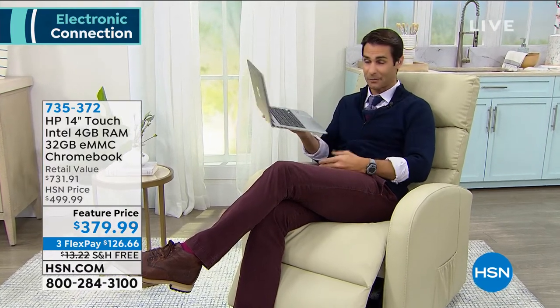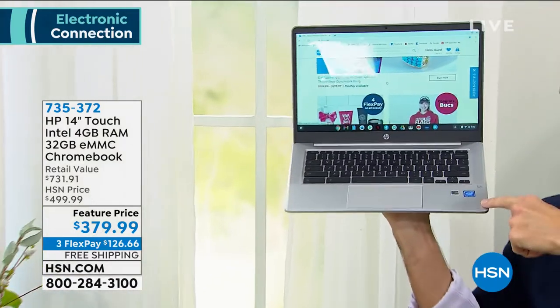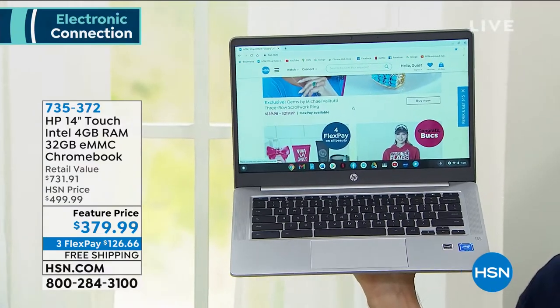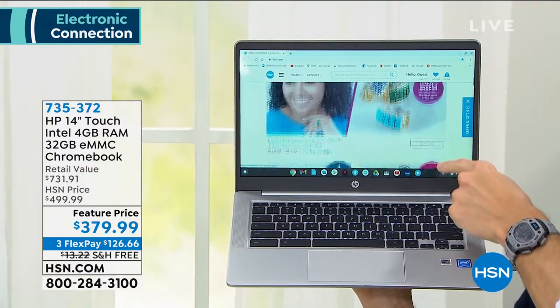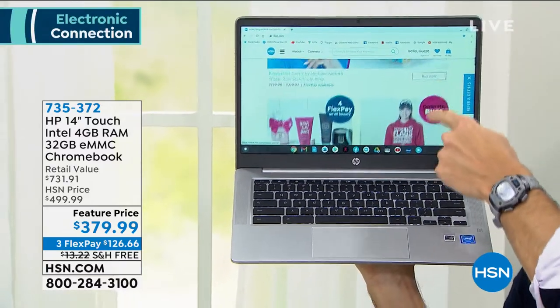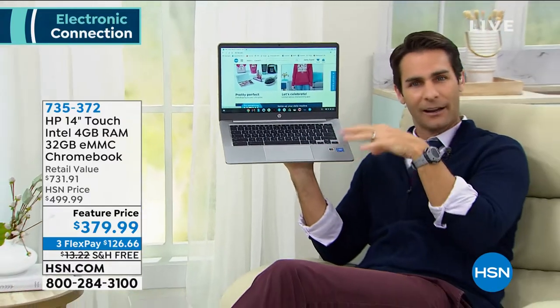This is from HP. This is the HP Chromebook. Now, what does Chromebook actually mean? Well, that just means it's using the Google Chrome operating system. So not only do you get HP, the number one selling computer brand in the country, not only do you get a Google operating system, an Intel processor, audio by Bang & Olufsen, but check this out. Yes, it's also a touch screen. This beautiful 14-inch screen acts as a touchscreen. So it's like the convenience and the ease of use of a tablet with the power of a computer.